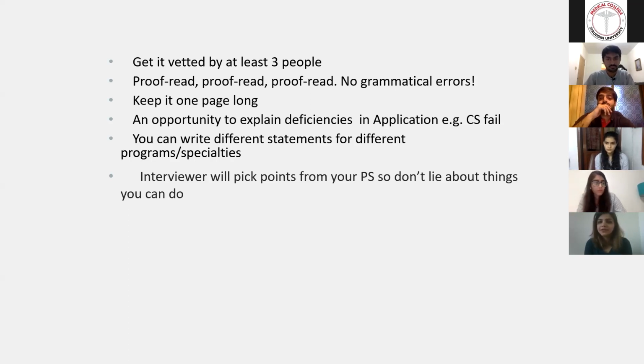Manu basically covered the entire personal statement, but I really wanted to add that we tend to think about crazy scenarios, and that all really does affect how your personal statement is read. But if there's something that has affected you emotionally, or anything bad that may have happened in your life, or even the fact that you did not match in the previous match cycle, you can really use that in your personal statement.